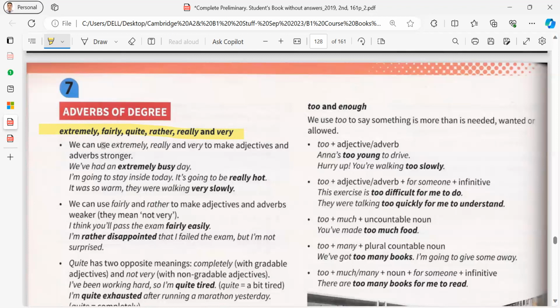We can use extremely, really, and very to make adjectives and adverbs stronger. Exactly. So we use these adverbs in front of adjectives or adverbs to make them stronger. For example, the first one: we have had an extremely busy day. You can say we have had a busy day. This is normal, but we have had an extremely busy day. And in this way, you confirm you were super busy on that day.